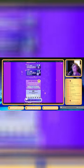This is what the website looks like. Basically, this pre-registration, what it does is it allows you to get entered for a chance to win a ticket for a BTS concert in Busan. And it's as simple as this.